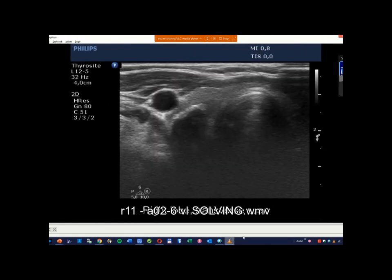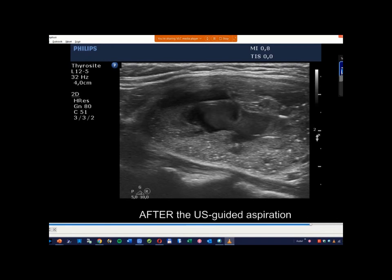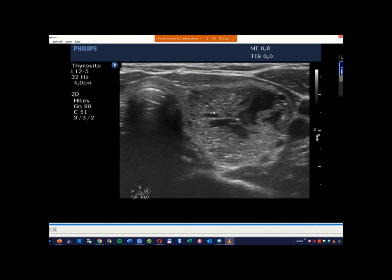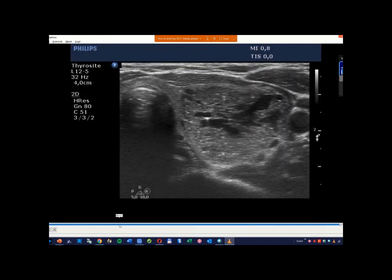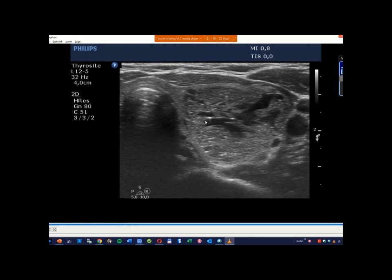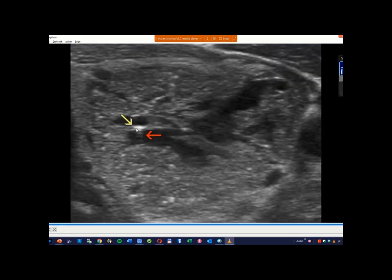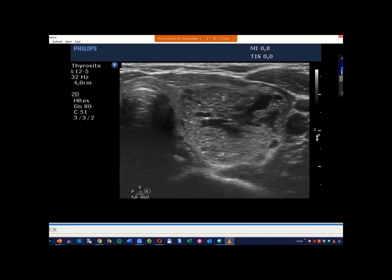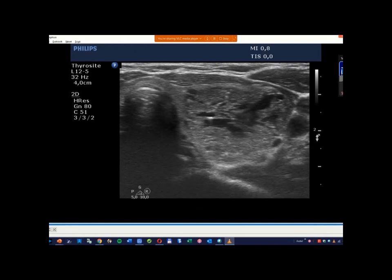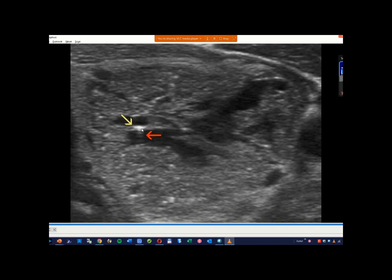Here, I guess I gave the solution. This is the same. Okay. So here, focus on that part. Solving the puzzle. So this is a single typical form. In many other cases, we can raise the possibility, but this is a very typical form. Okay, I will not force you to convince me. I only ask you to realize that this is a comet tail artifact.